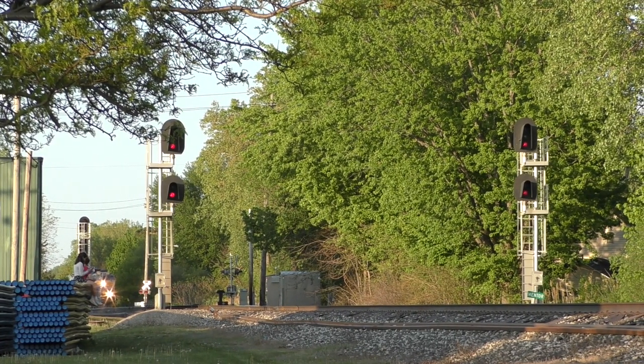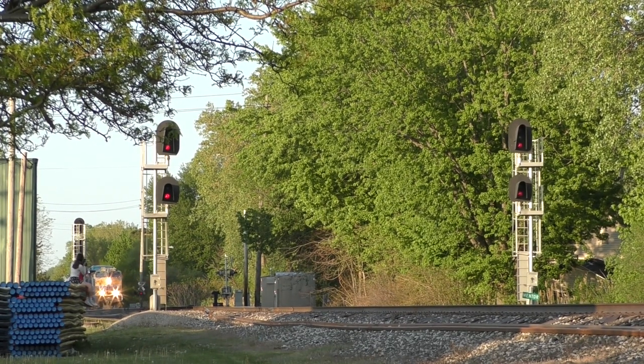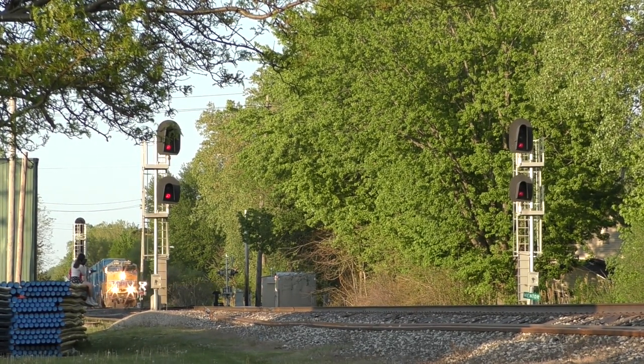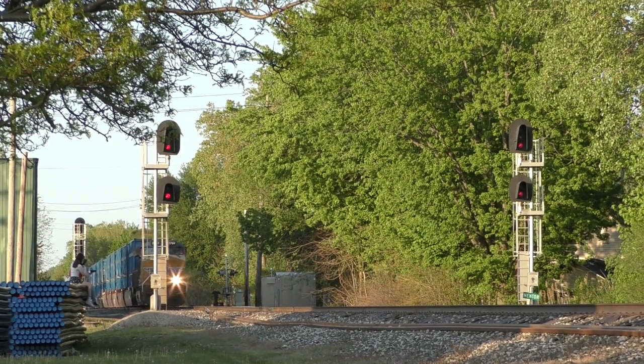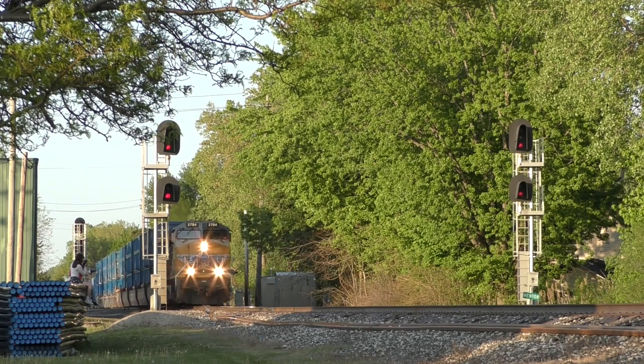Next in line would be Norfolk Southern 315, with a Union Pacific ET44AC in the lead and an SD70AH of the same road on the rear, acting as a distributed power unit. At the throttle of this train would be Danny, the Lake Erie District's most well-known engineer.